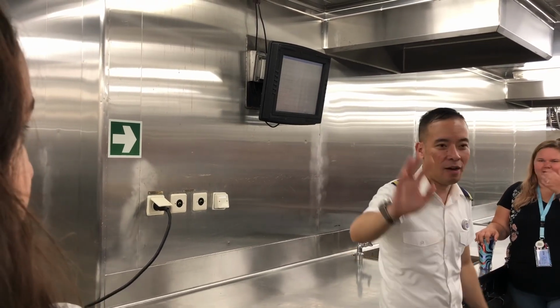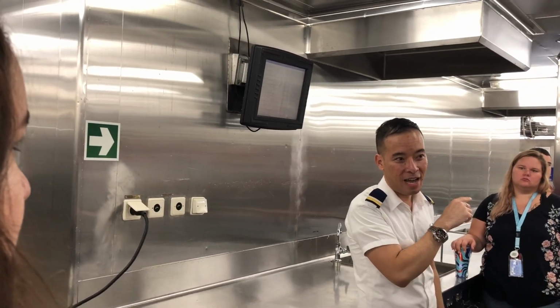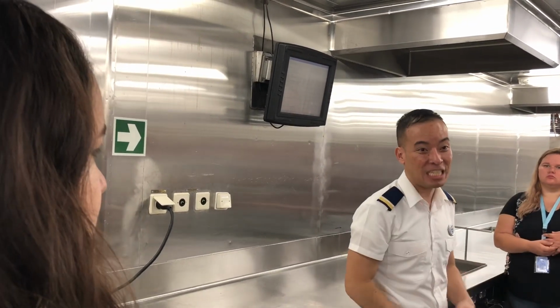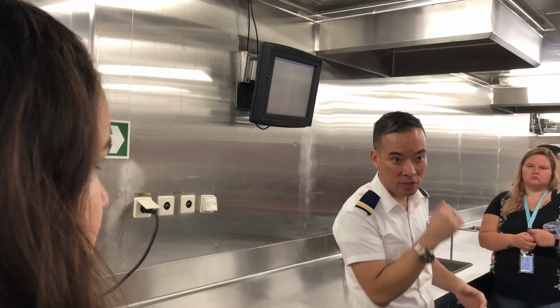So when we start the operations at 5:30, by 7 o'clock we already know how much pasta is served inside the restaurants. How many steaks were served? How many chicken? So this report drives the productions, the Galley is responding to the crowd's demands, to the diners' demands. So that's how the preparation is being made.